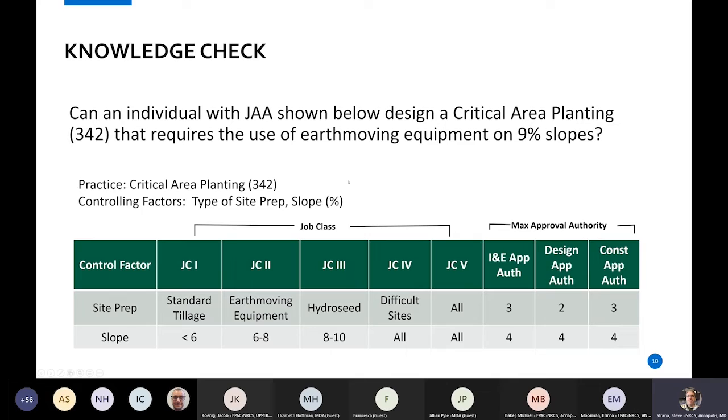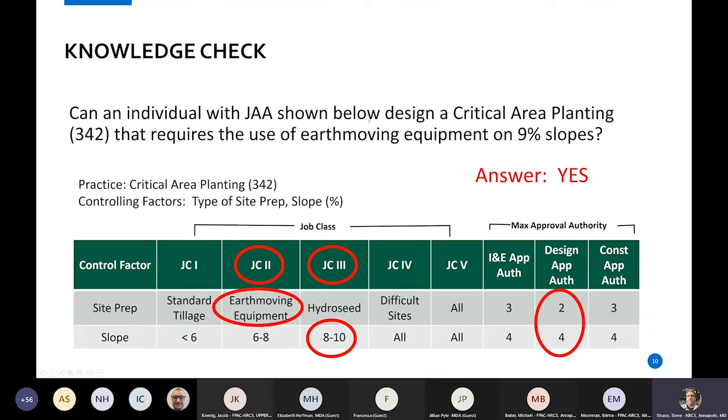Can an individual with JAA shown below design a critical area planting that requires the use of earth moving equipment on 9% slopes? So you come on down here, so you got earth moving equipment, okay, that's 2. 9% slopes, that's 3. And this is asking if they can design it. So it'd have to be a 2 here and a 3 here. They got a 2 and a 4, so yes. The answer should be yes. They can design that practice in that situation.